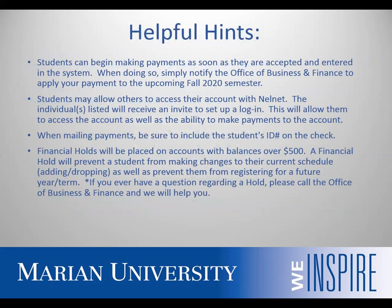A couple of helpful hints. Keep the business office in the loop if you're going to have any problems making payments. If you're going to mail a payment in or drop it off, make sure to have the student's ID number written on it. Students do have access to their accounts through Nelnet and through SaberNet, and we definitely recommend doing that. But remember that students are the only ones that have access. Parents, you do not have access because your student is an adult and we have to treat them that way. Financial holds will also be placed on any balances of over $500, so make sure you have at least a payment plan in place in order to get that number down.